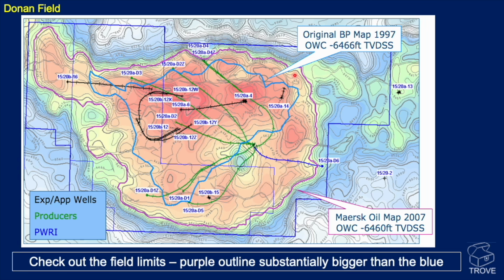What then happened was the original map from the operator was this blue outline here, whereas the purple was actually the remap with the aid of 3D and a lot of thought. We'll talk about that in a little more detail. You can see that the field really grew both areally and volumetrically.